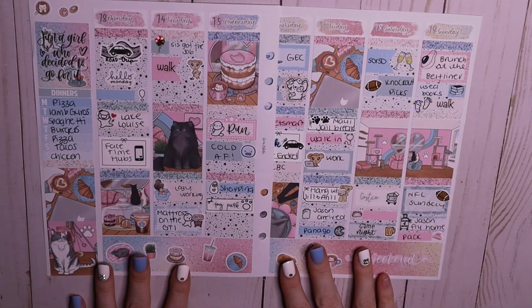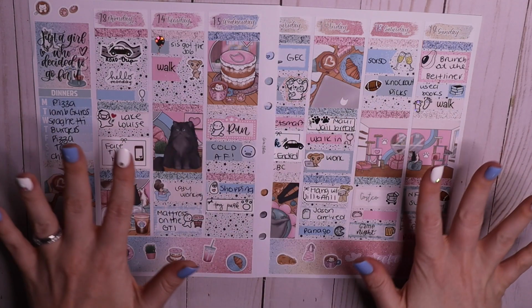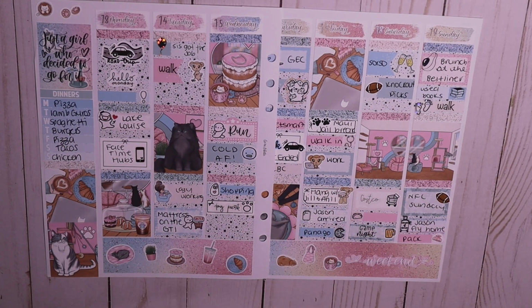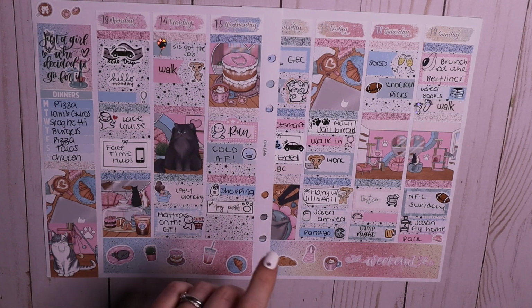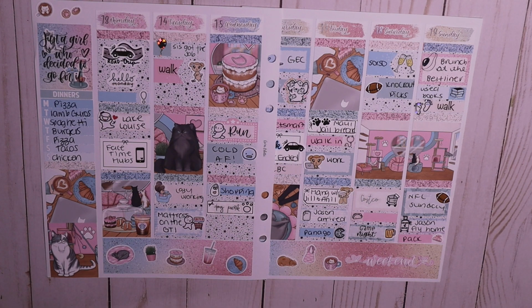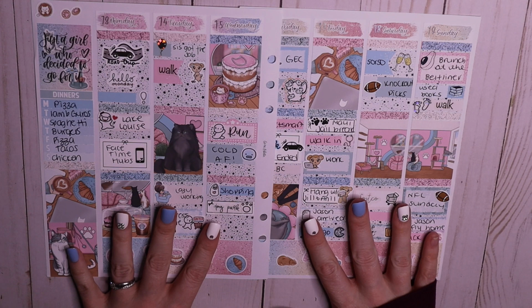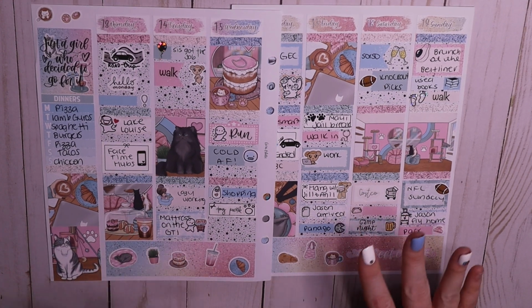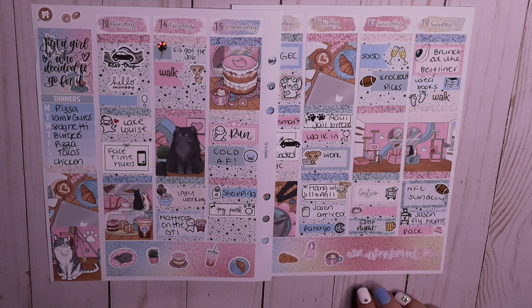Okay, there we are. The week is done. So again, this was the Cat Cafe from Scribble Prints Co. Love this kit. It's still a little bit like summer, even though I promise you it was very, very cold. But now we're transitioning into fall because next week is the first week of fall.